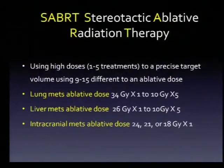Now, the new concept is ablative stereotactic radiation therapy, meaning we give such a large dose, we overwhelm all the repair mechanisms of the tumor. We don't care about fractionating it. There can be a small rim of normal tissue in the treatment field that will receive the ablative dose as well, but we know what those volumes are that we can safely treat and not cause symptoms. The idea is to give 1 to 5 very high dose treatments to that tumor and just overwhelm all repair and ablate the tumor.